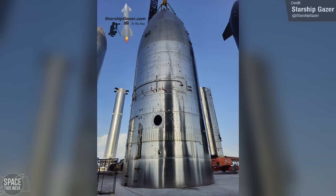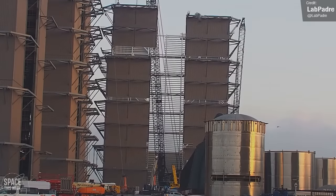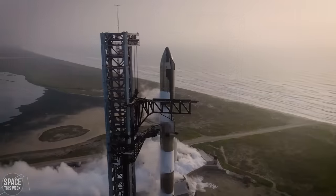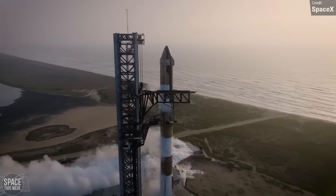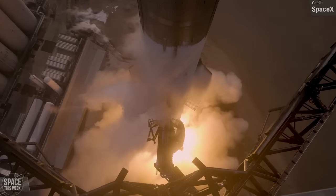Elsewhere in Starbase last week, we saw the scrapping of Ship 27, which was cut in half, and of course we saw the continued expansion of the new high bay, which is now towering over the build area. Starship's next launch, and eventual success, is key, not just for the Starship vehicle, but also for Artemis.